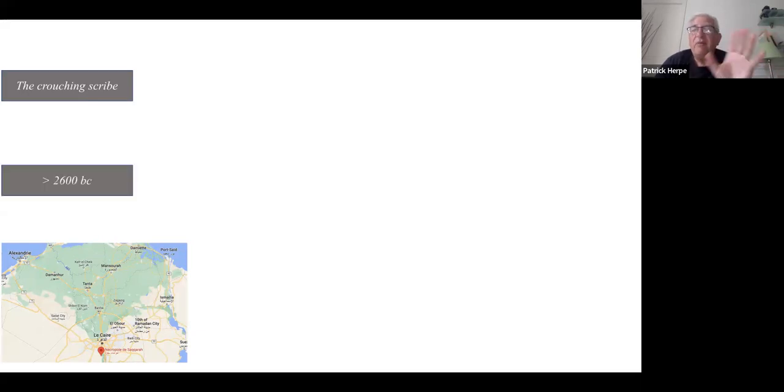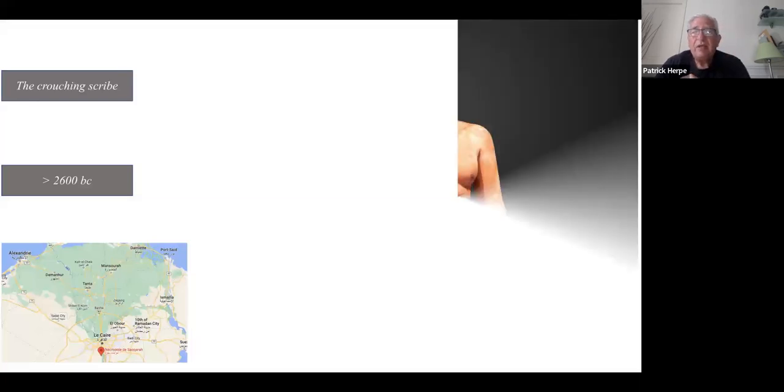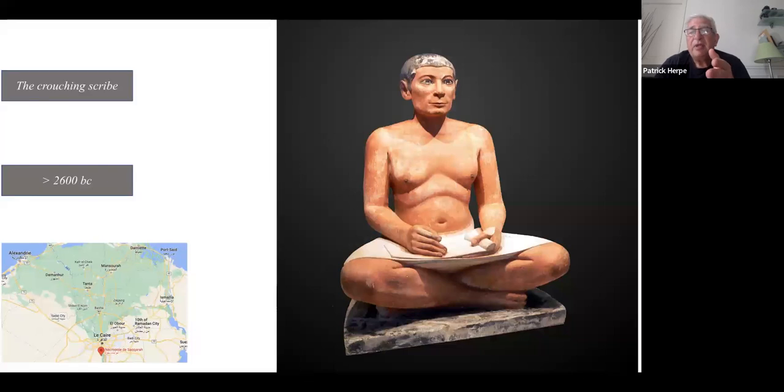We are dating it from minus 2000 BC. So we think it's the 4th or the 5th dynasty of the Egyptians. So really the first dynasty is from minus 3800, for you to have an idea. So this is this artifact. It looks so human. It looks so alive that it's absolutely incredible. So it's made of limestone, copper, and painted rock crystal.